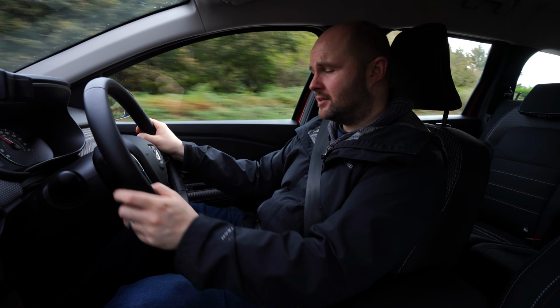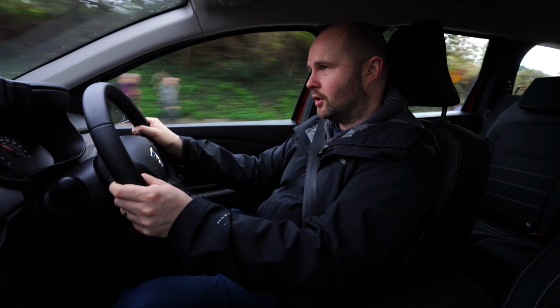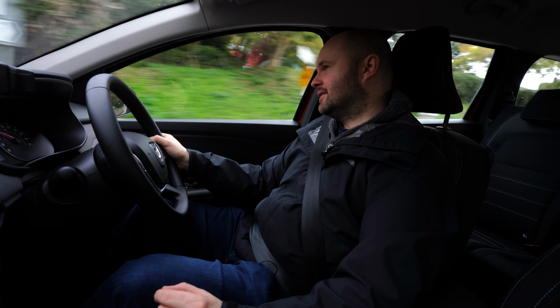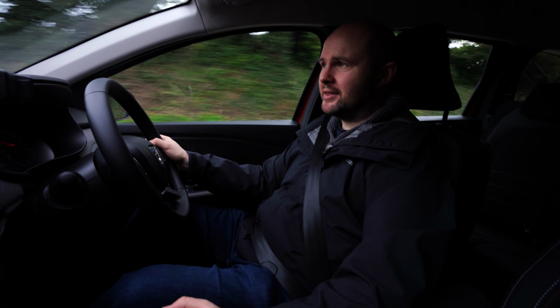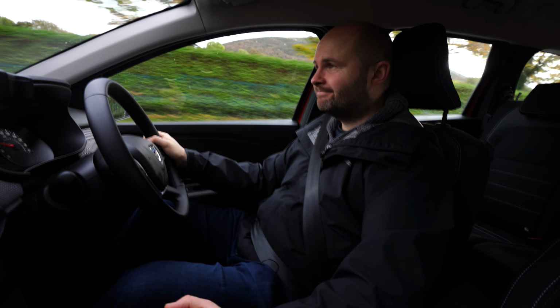Like, I'm going up serious hills now. For those of you who are familiar with Houghton, I'm in 6th gear, plenty of torque. I don't need to change. You know, it's kind of, in the driving sense, got the same characteristics as the rest of the car. It can do pretty much everything you want it to do.